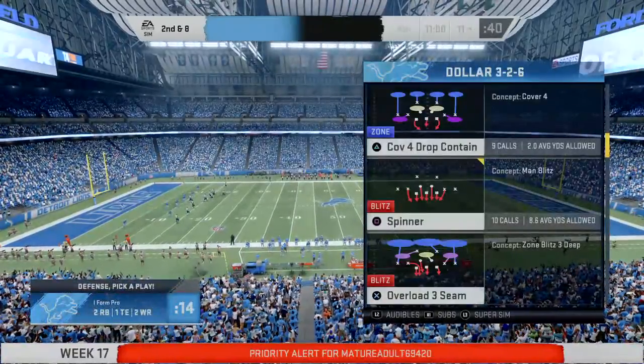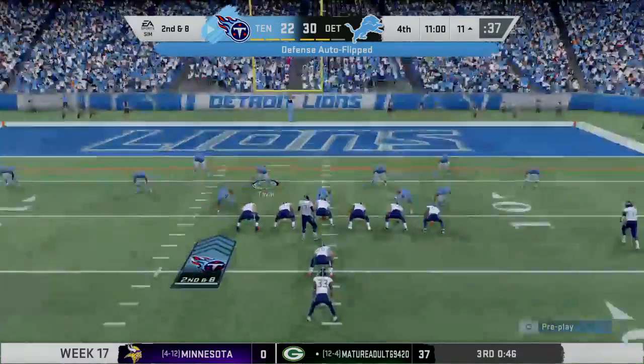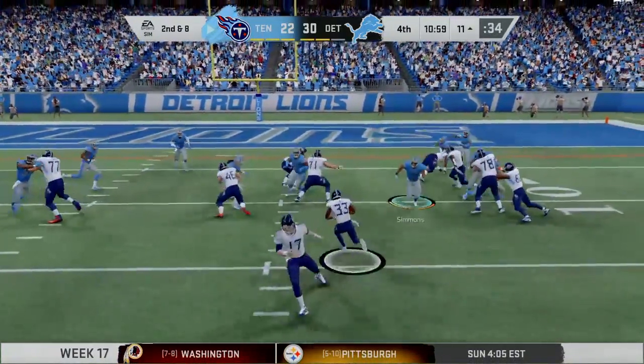1 quarter remains here as the regular season starts to wind down. And that'll do it for the end of the second quarter. This is the NFL, and it's on EA Sports.